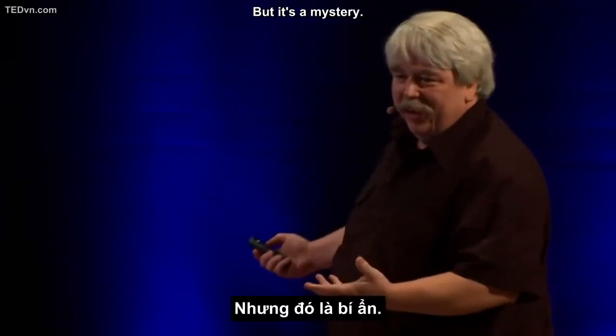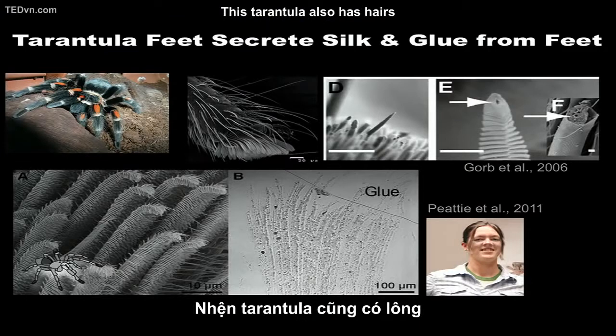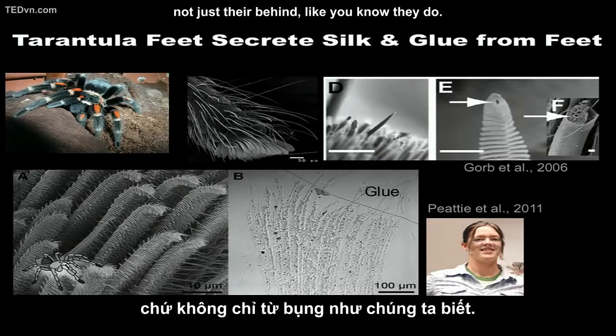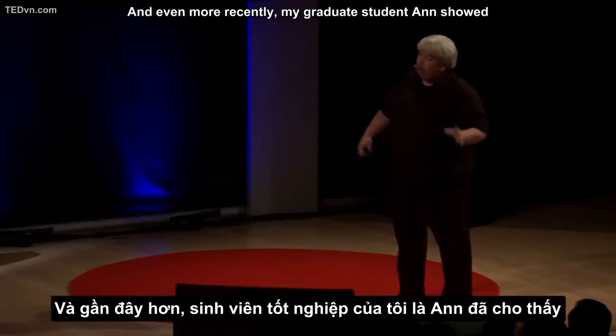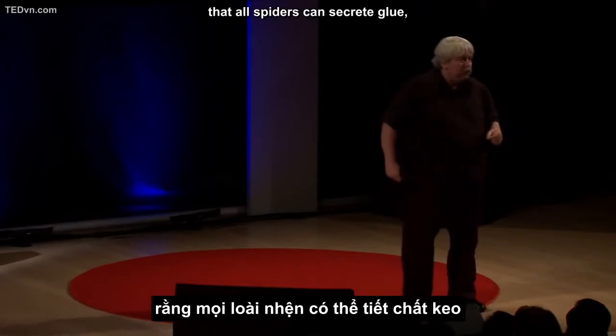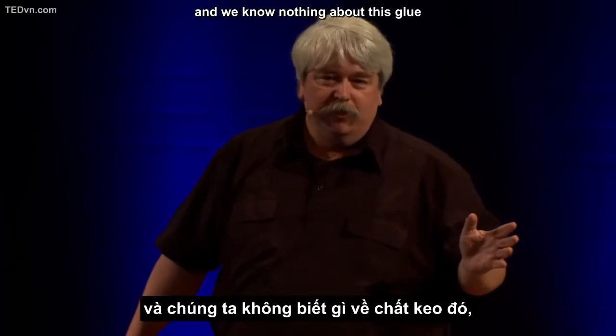But it's a mystery. And there's even more stuff that's unknown. This tarantula also has hairs and can stick this way too. But recently it was found that they also can secrete silk from their feet, not just their behind, like you know they do. And even more recently, my graduate student Anne showed that all spiders can secrete glue. And we know nothing about this glue.